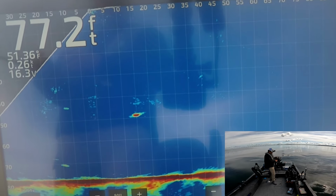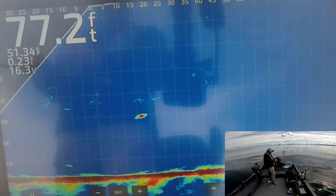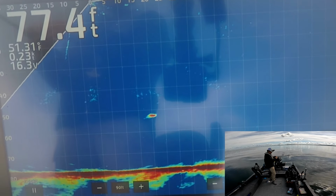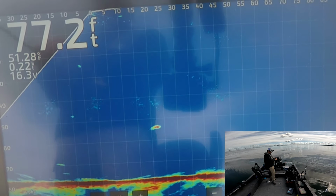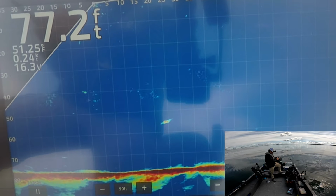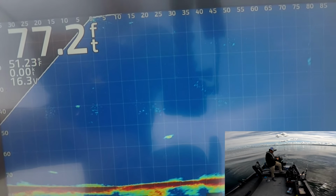I'm a little bit away from these fish though. I'm going to cast at that fish there. Well, just as I do that, there's one that actually comes into me now. I'll drop down on this one's head, catch him, then go catch the other one. That's the plan at least. There we go. Picky, picky, picky.